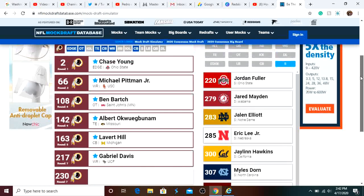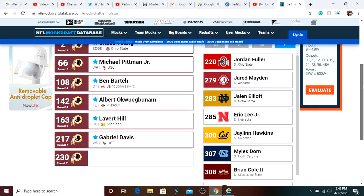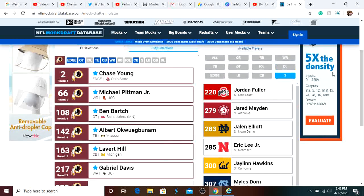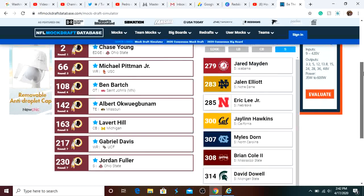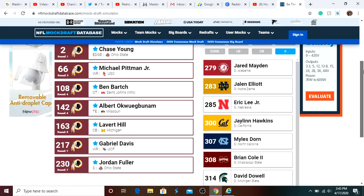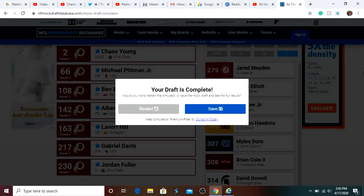So having another guy that can compete, and he's from Ohio State, so he has that chemistry with Chase Young and has the team chemistry with Haskins and Terry McLaurin and the tight end they signed before free agency. So I think overall, get Jordan Fuller, another safety, kind of balanced out the offensive and defensive players. 3 defensive players, 4 offensive players. I really, really like that balance. I think that's overall a very good draft.